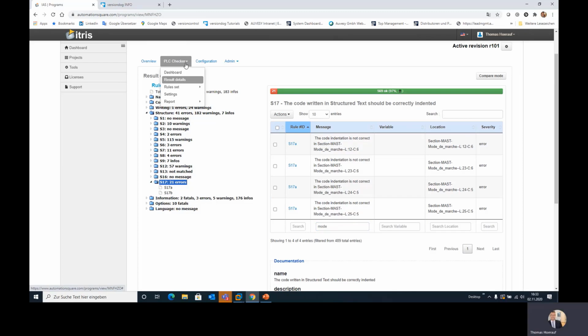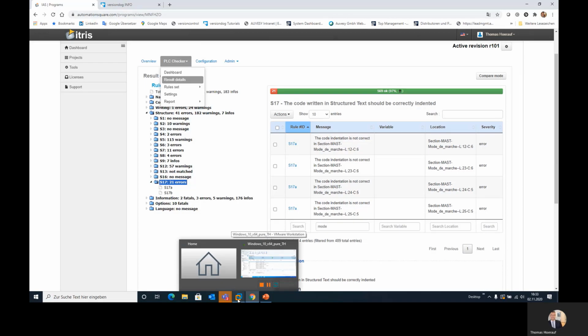Okay. Where should I go now? That's basically it. So you can address the messages and then alter the code accordingly.